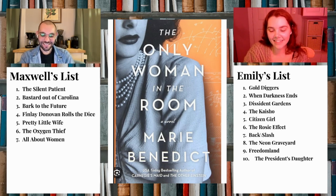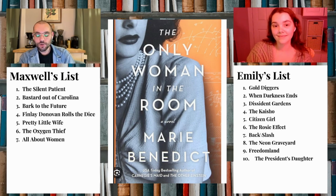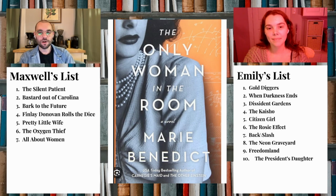Well, do you notice that blurb at the bottom? Oh yeah, Carnegie's Maid and the Other Einstein. Now you read The Other Einstein, so I feel like this is a bit of a cheat for me here. It's historical fiction that makes you get mad at a person who actually existed. Yes, feminist. It's historical fiction that repaints history to deliver a message about how some woman was unfairly discriminated against. That's weird to me.